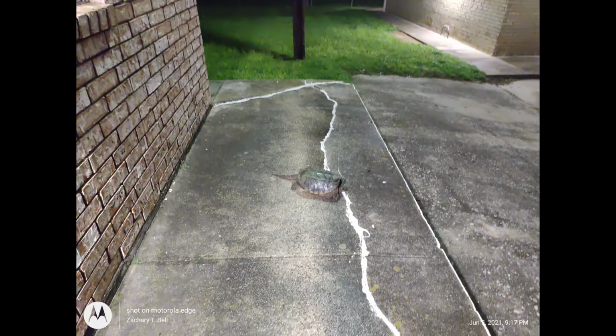It seems shop mechanics are as slow as this turtle. So coming up on Truckin' It, we're going to be talking about what to do if your light gets knocked off.